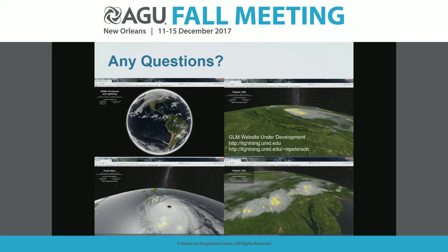And with that, I wanted to show the website that's under development. We have first, the top left there, just a snapshot of what the GLM data is doing right now, and then Michael's made it so that we'll have 8 predefined spots, and you click on those, and you get a 3D pan around. You'll be able to see the GLM in a much more interactive sense. So with that, I'll take any questions.